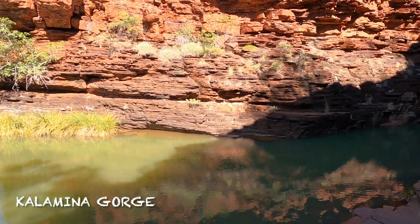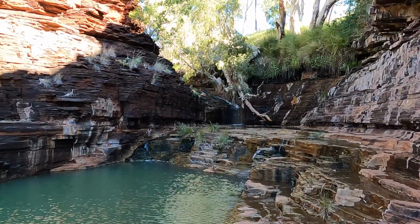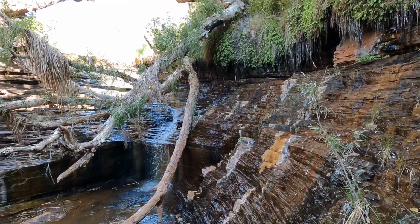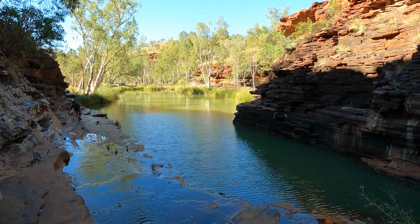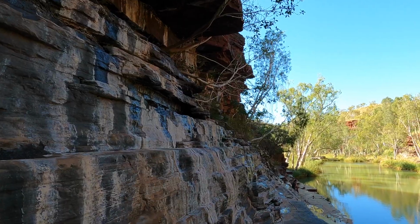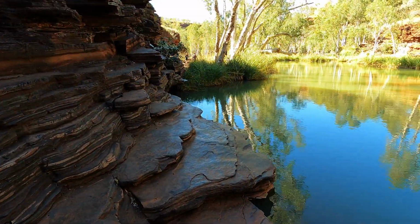Still in Karijini Gorge. Looking up towards the falls. This is very nice. We came here not expecting to come down into this one, but when we saw the views from above, we thought, this is pretty good. We better have a look at it. And it's only a very short walk down from the car park. Another steep climb down and back out. But once you're down here, it's very flat. Reflections are amazing, aren't they?